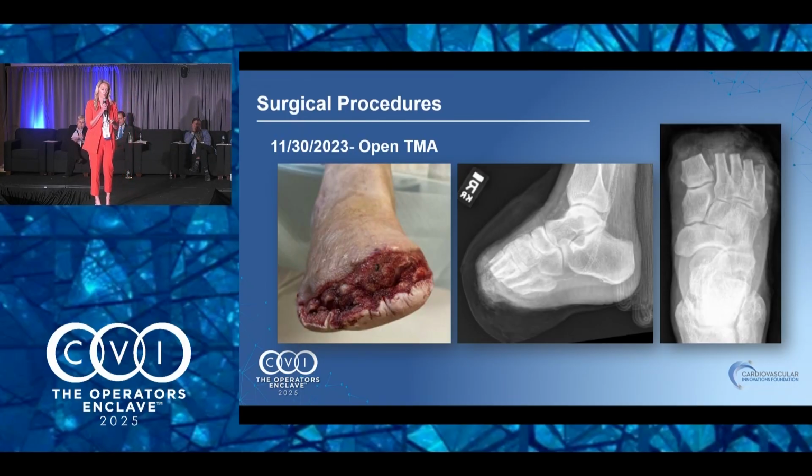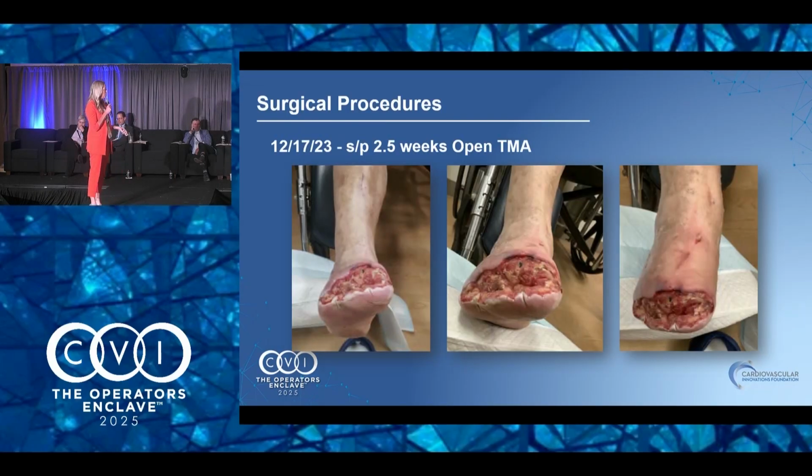I just want to make note to look at later in the case. This is a pretty proximal TMA at this point in time, so that is going to affect this case later on. But that was also due to the extensive necrosis on that lateral aspect prior to going into the operating room. Here we are 2.5 weeks past the open TMA, and you can tell this tissue is not looking great in this area. We would expect to see a lot more granulation tissue. There was a wound back on this site, so we would expect to see a lot more red, pink granular tissue. This tissue looks to be dysvascular at this point in time.